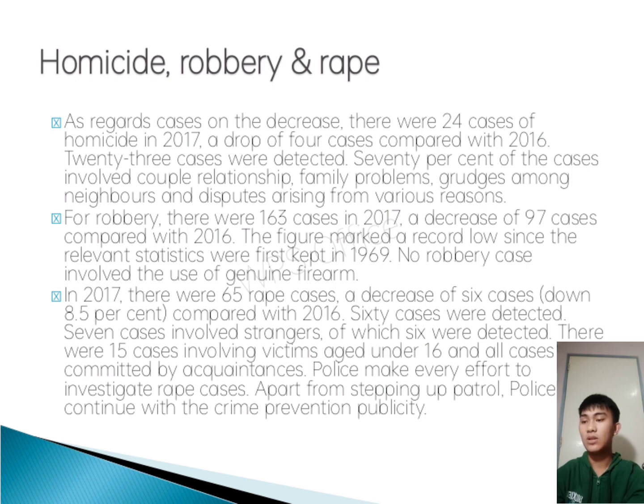For rape, in 2017, there were 65 cases, a decrease of 6 cases, down 8.5%. 60 cases were detected. 7 cases involved strangers, of which 6 were detected. There were 15 cases involving victims under 16 and all cases were committed by acquaintances. Police make every effort to investigate rape cases. Apart from stepping up patrols, police will continue with crime prevention publicity.